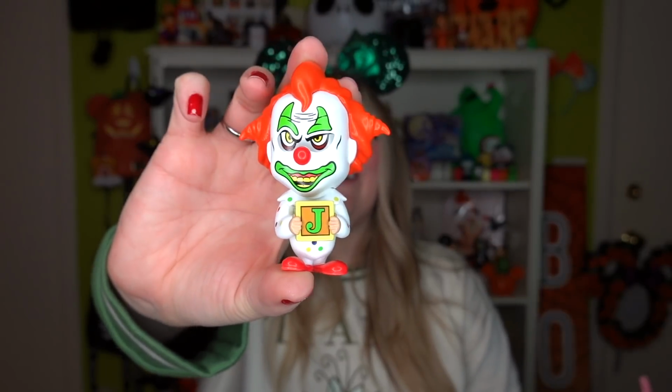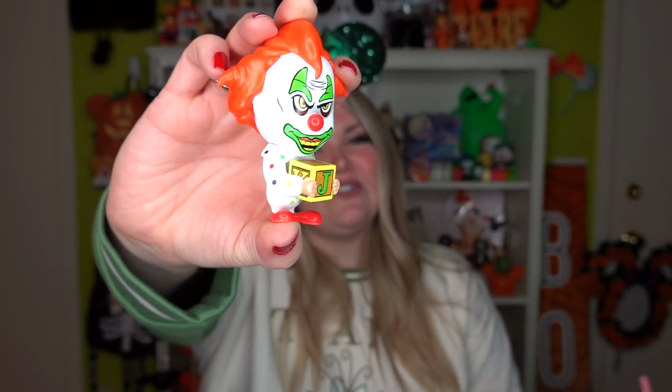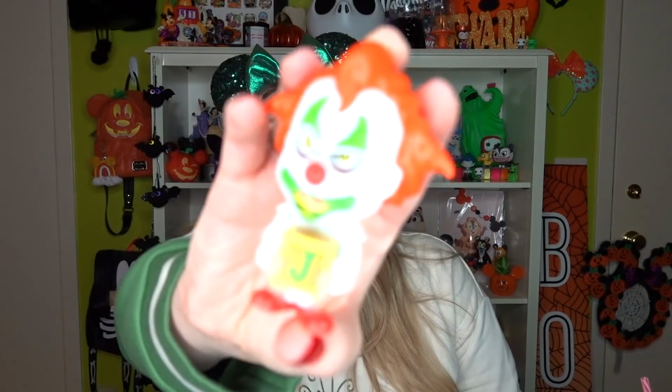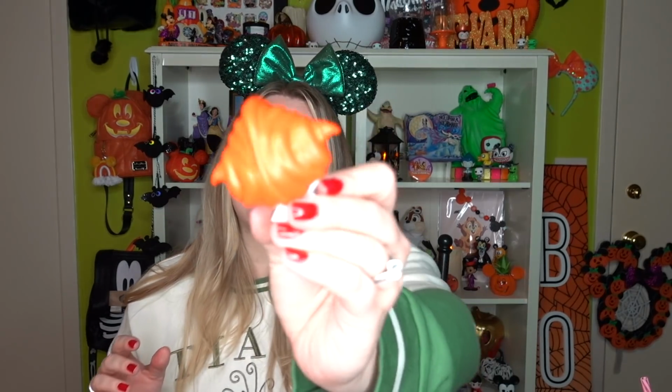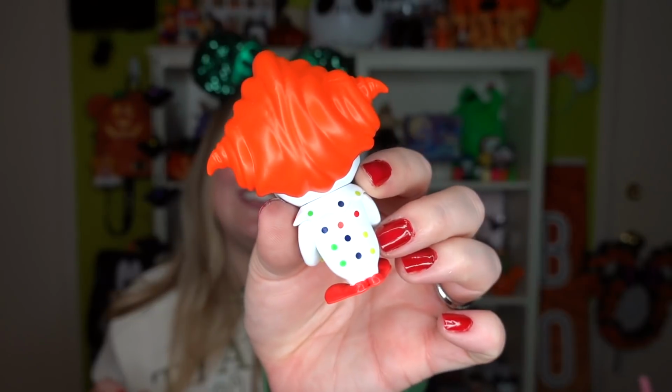So here's Jack the Clown in his traditional little clown costume, which I don't think is what he was wearing in the house that we went into. He's holding a really cool ABC letter block that has Jack on it. So it says J-A and then K, and I'm assuming the C is close to his chest. I really like how twisted and interesting his hair is.